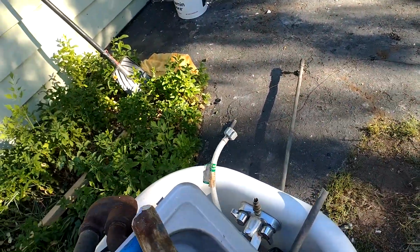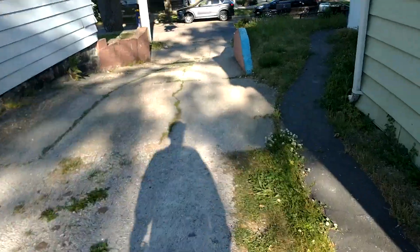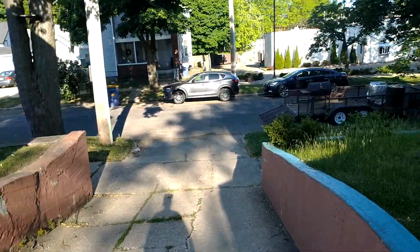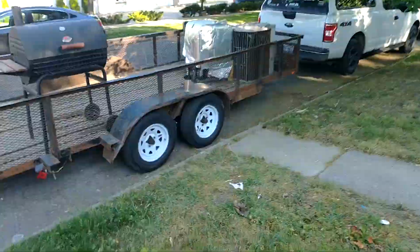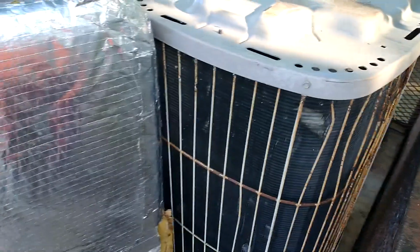So we're gonna, I'll carry some of this. Okay, I'm going gloveless. So once we get this stuff out here, load it up real quick, I'll show you guys what I'm talking about. I should have brought my wheelbarrow.